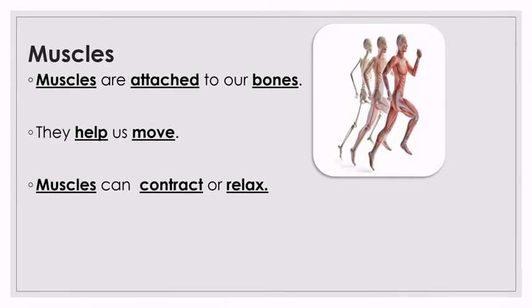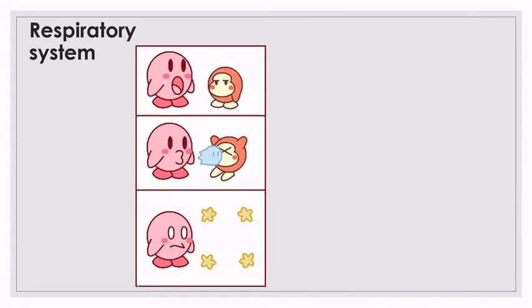So, muscles are attached to our bones. They help us move. Muscles can contract or relax.